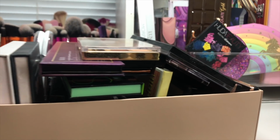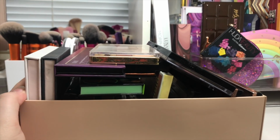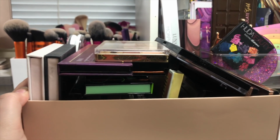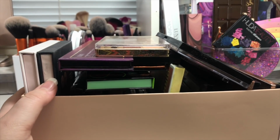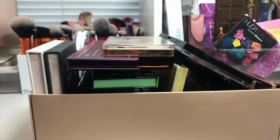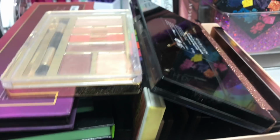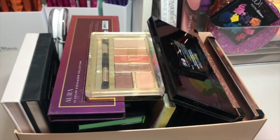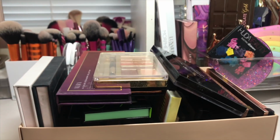So these are all the palettes that I decluttered in this box here. There are 27 palettes that I decluttered. I didn't count how many palettes I have, but it is definitely a huge chunk out of my collection gone. So I'm excited to move on to new things. I will just show you the size of this box. 27 eyeshadow palettes decluttered from my collection.